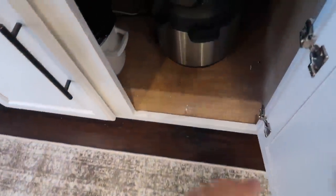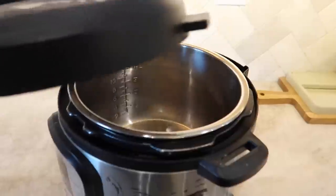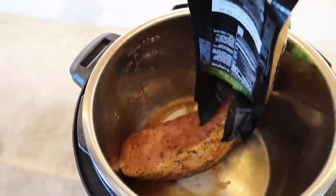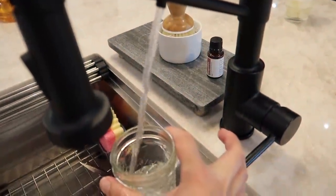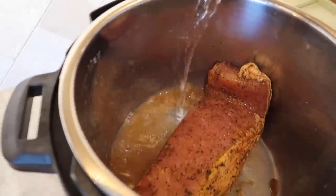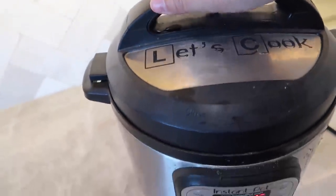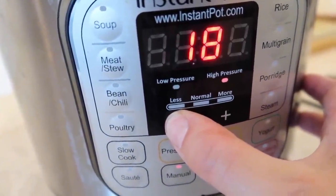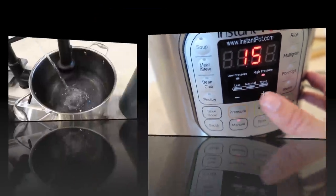Okay, so to start this out, I just pulled out my Instant Pot. You don't have to have an Instant Pot. You can do this over the stove or however you want. But if you have an Instant Pot, I just put the pork loin in for 15 minutes. I had about 1 cup of water, which allows it to come to pressure. And then if you are not using a pre-marinated pork loin, I would just suggest adding in your own seasonings, but either way is fine.